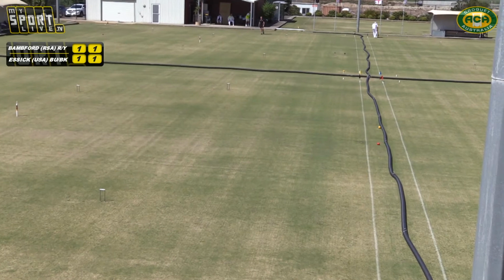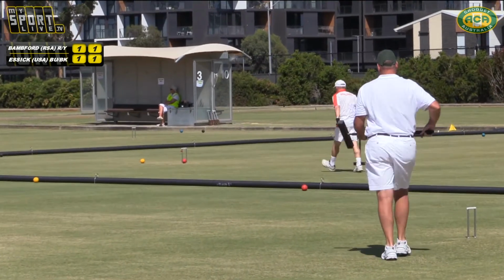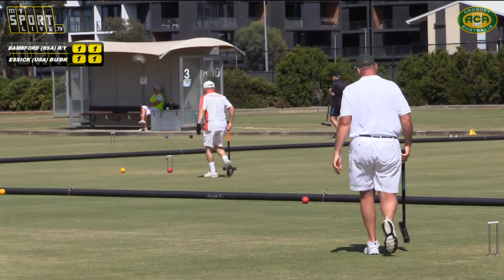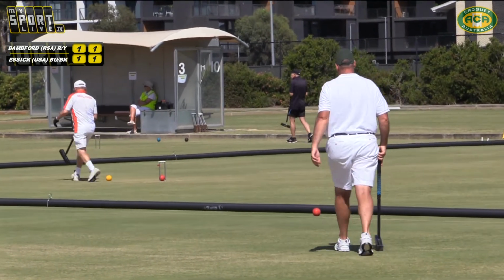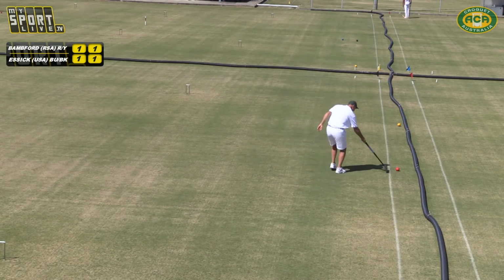And that is a pretty clean hit. That is in the guts. You saw yellow pop up a fair bit after red made contact with it. So that could indicate a bit of uneven ground on that boundary.